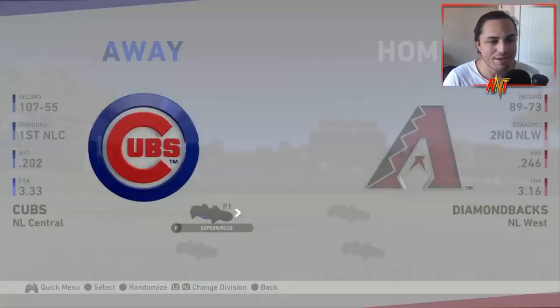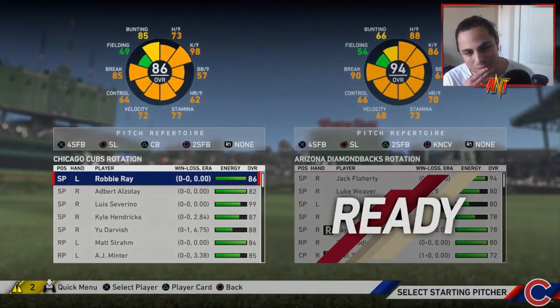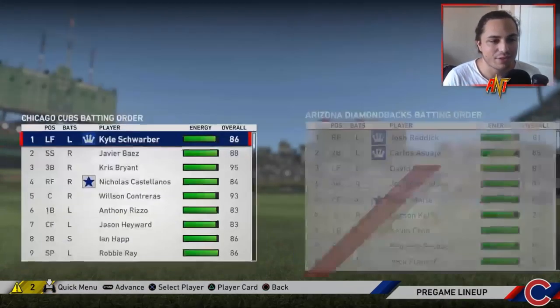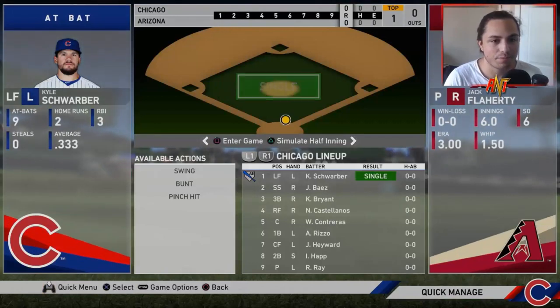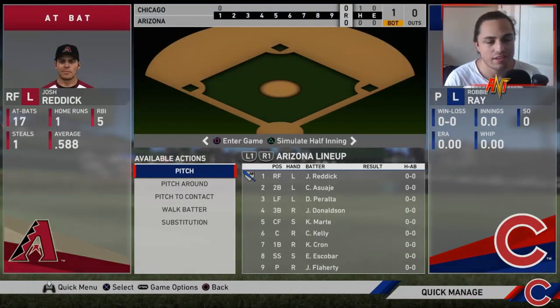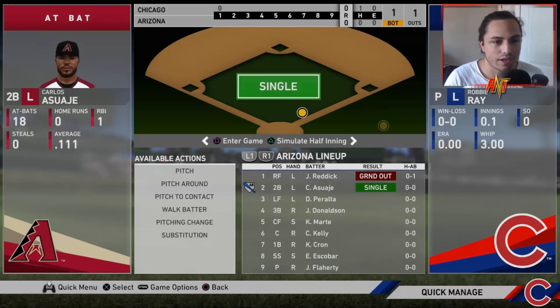Kind of. So Robbie Ray facing his former team. Is this what we want to do? It seems like they flipped their starting rotation. I don't know. It's weird. Robbie Ray versus his former team. Let's see how this goes. Starts it off with a single, double play, though. Come on. So they've added Reddick. Asuaje was in their farm system to start the season. They had Josh Donaldson. He's new. Those are a couple new changes.